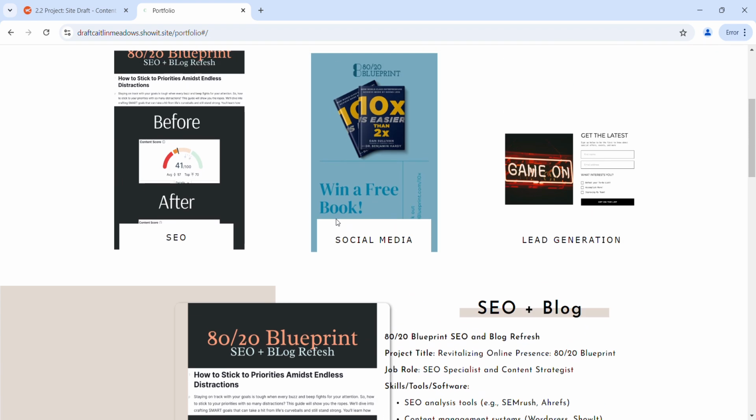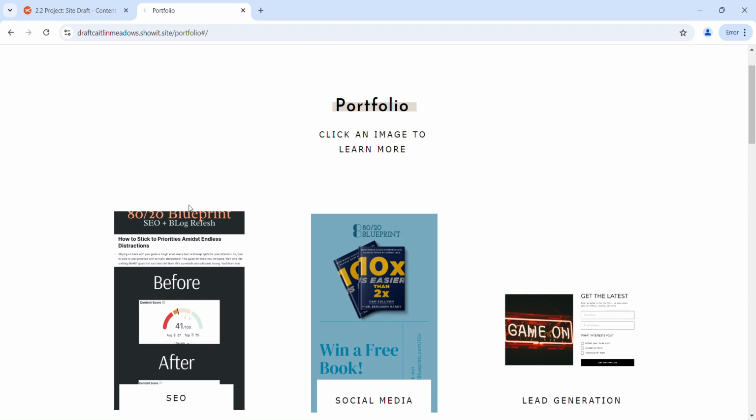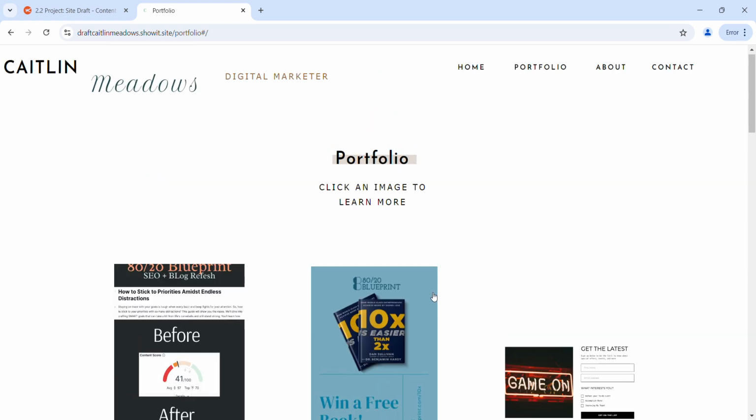The only other little bit of feedback I would give is, I noticed that these are all 80/20 Blueprint, and I suspect that's because you're early on in your marketing journey and that's what you have right now. But as you progress and do more diverse marketing projects, I would definitely swap some of these out for different samples of your work. But overall, great job, beautifully done. I love it.